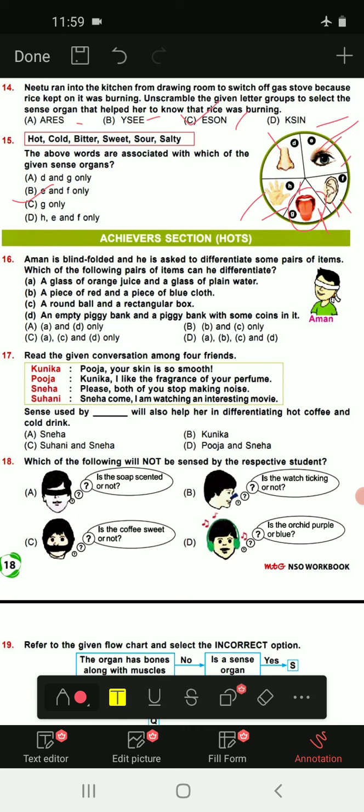Aman is blindfolded and he is asked to differentiate some pairs of items. Which of the following pairs of items can be differentiated? A is a glass of orange juice and a glass of plain water. B is a piece of red cloth and a piece of blue cloth. Option C, a round ball and a rectangular box. And D is an empty piggy bank and a piggy bank with some coins in it.